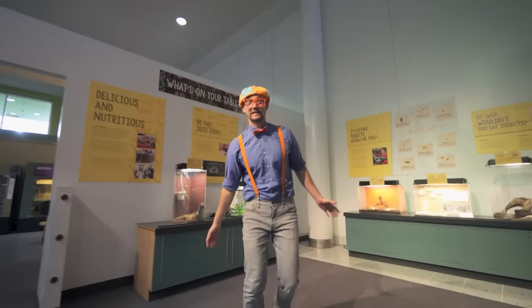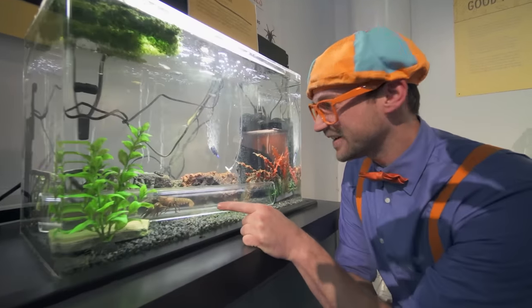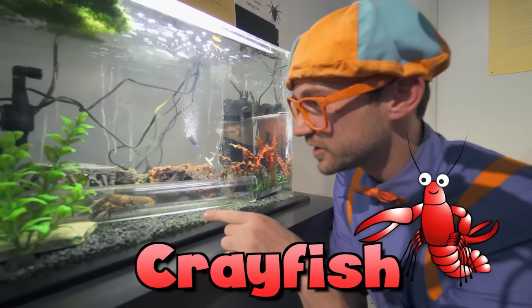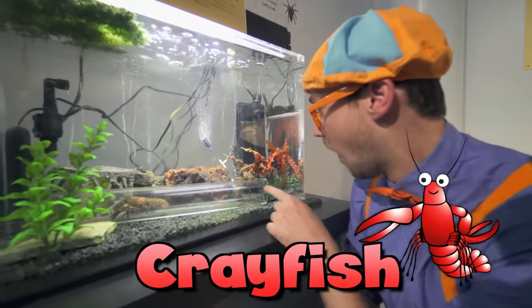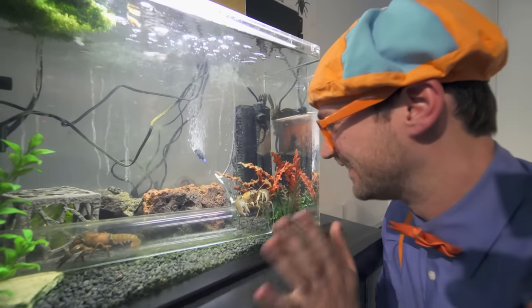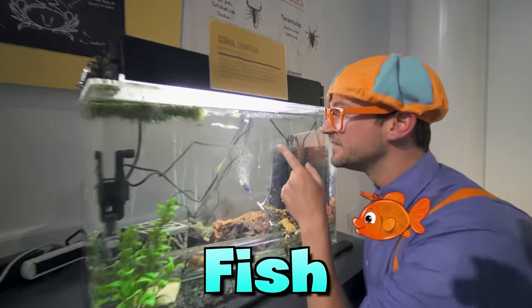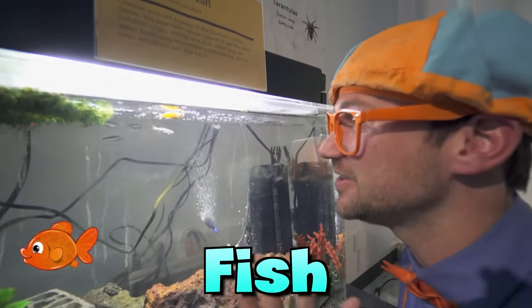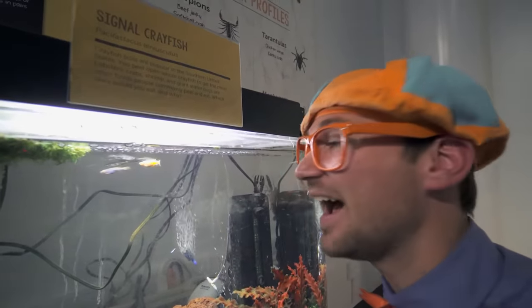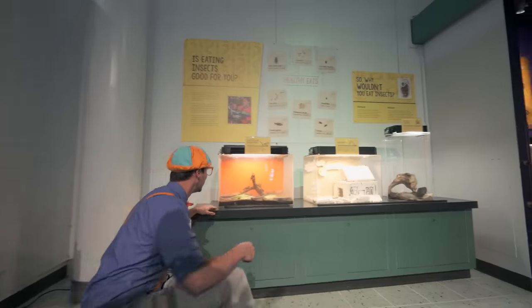Ooh, now we're in the living things exhibit. Oh, look. Hey, look at what it is. It's a crayfish. Do you see it right there? Oh, here's one right here. Hey, how are you? Ooh, and up top there's some fish. Hey, fish. Are you just swimming around? Yeah, they are. Oh, look over here.